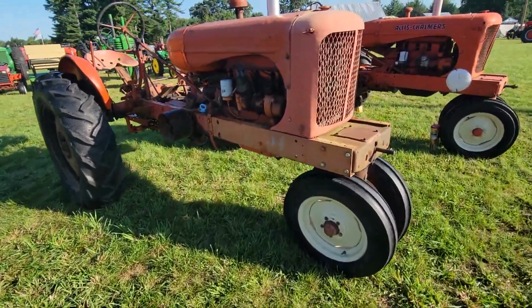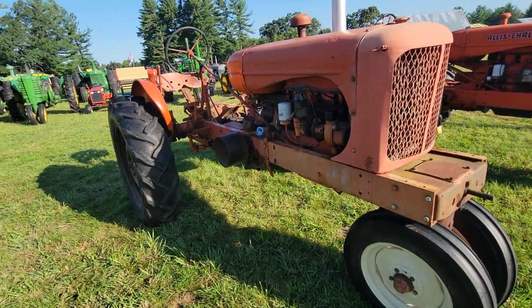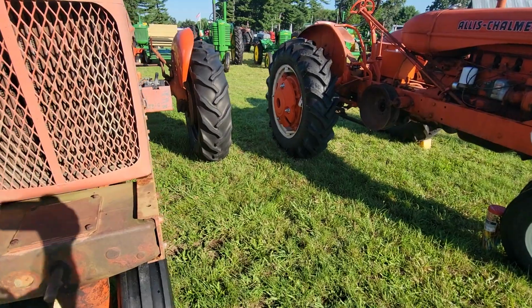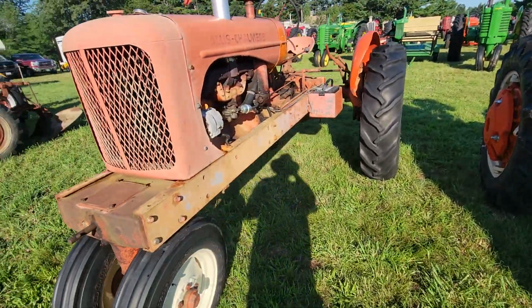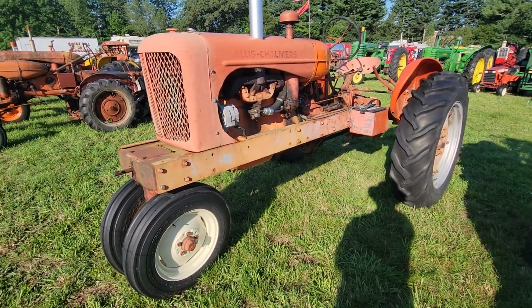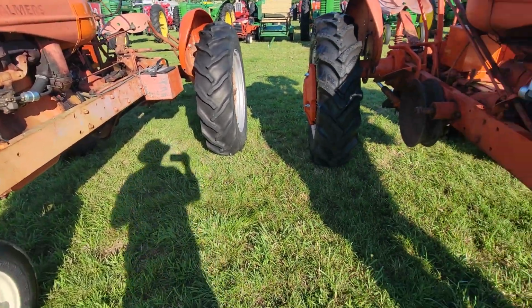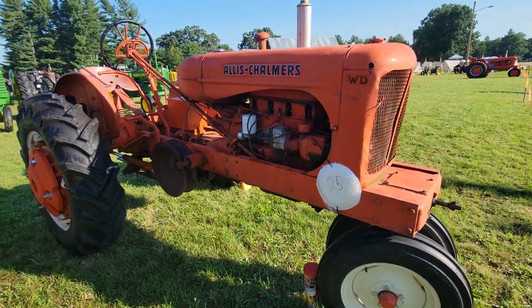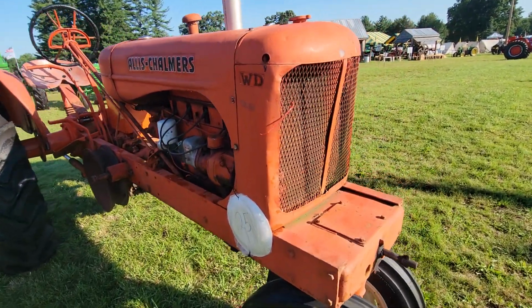This is one of the farm's tractors. It's a workhorse. This thing runs like a top. One crank. It's a WD.